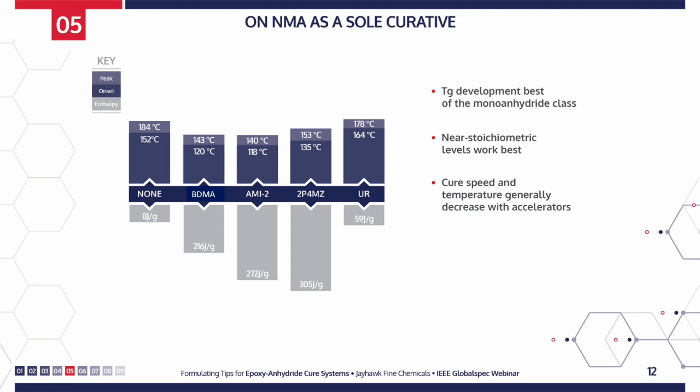So this basically begs the next question. You've seen the performance of the BTDA, now you've seen the corresponding performance of the NMA, and it makes you wonder, is there a way to put these two systems together and give you the best combinations of both? This is something we'll show to you next.